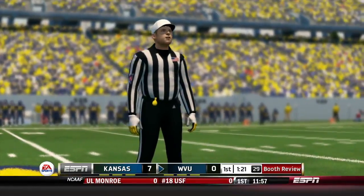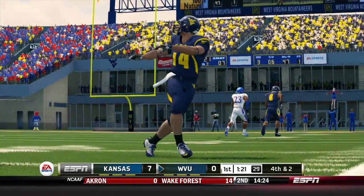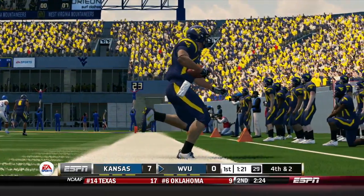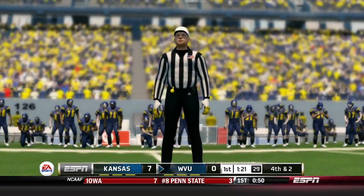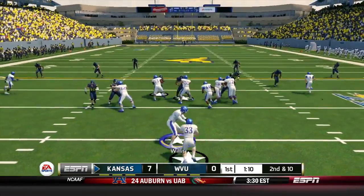They're actually going to go to a booth review on that completion. It was a 4-yard completion. Either way, it'll be 4th down. But this may decide if they want to go for it here on 4th and 2 at just around midfield, or if they're going to punt on 4th and 6. And the ruling is actually going to be reversed, and it's 4th and 6, and we would force West Virginia to punt on their first drive.